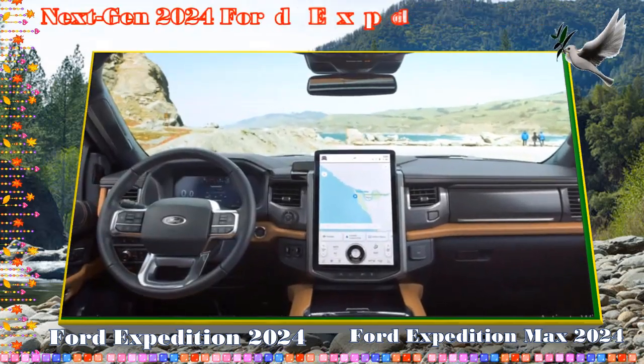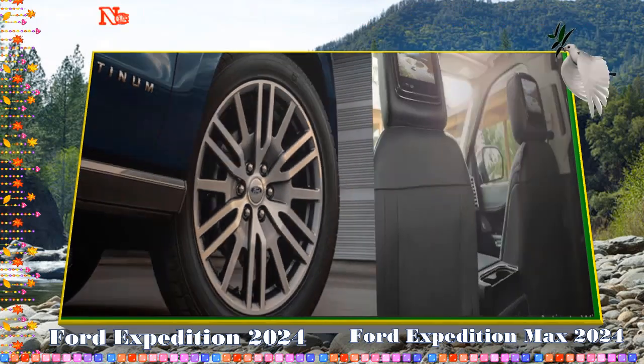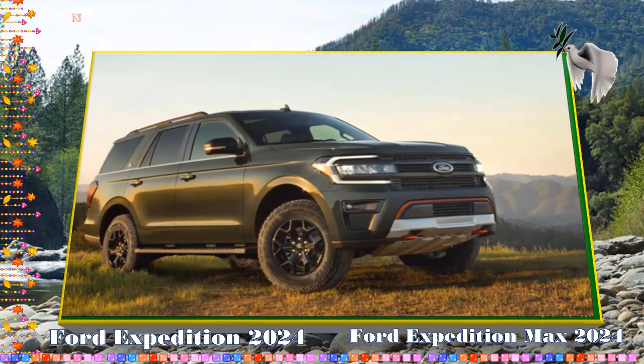It is also revealed that it will get the 15.5-inch portrait-oriented touchscreen also seen in the Mustang Mach-E as optional. Moreover, there have also been sightings of what could be the possible Expedition Timberline trim on its test runs, which further get some off-road hardware and some exterior design additions too.